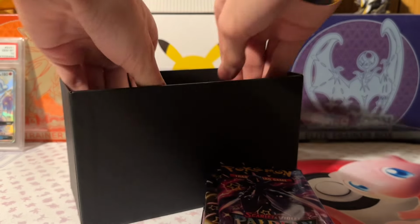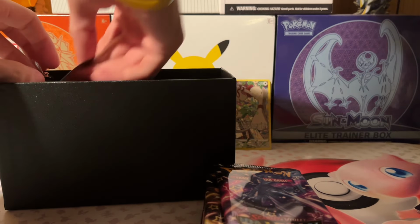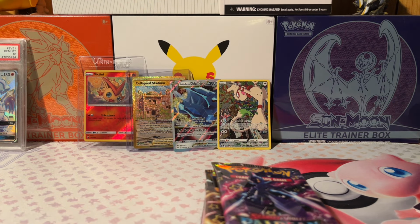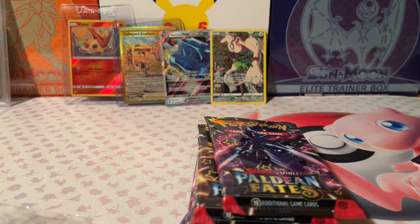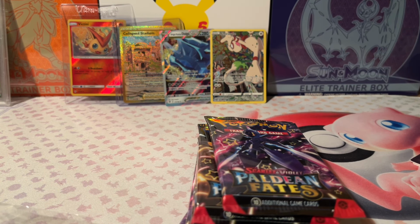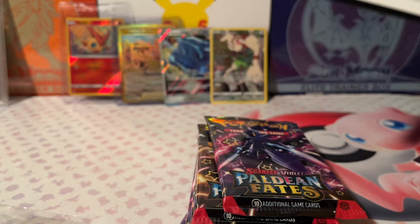All right, let me get the packs out. Alright, everything else is just coins, dice, and everything else like that. Alright, so here's that kill card for you guys. Kill cards are a little bit different this time.